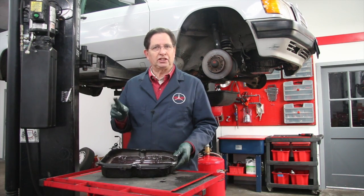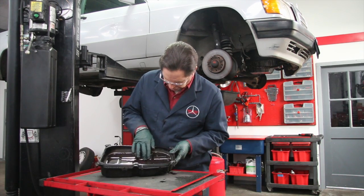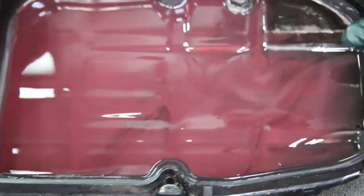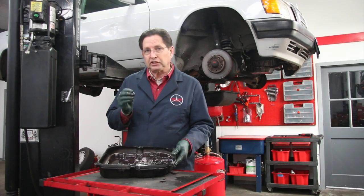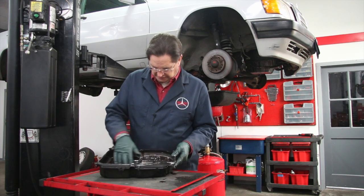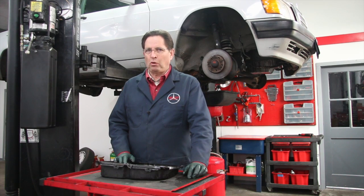The other thing, the third test, of course, is looking at the bottom of the pan. I'll tip the pan up here, and you can see if I rub my hands in here, I don't see any large metal particles, but I see a lot of black sludge, which indicates either the transmission has not been serviced properly or something's going wrong internally in this transmission, and it's showing signs of failure, which we already know it has. So I'm not going to do any more to this transmission.